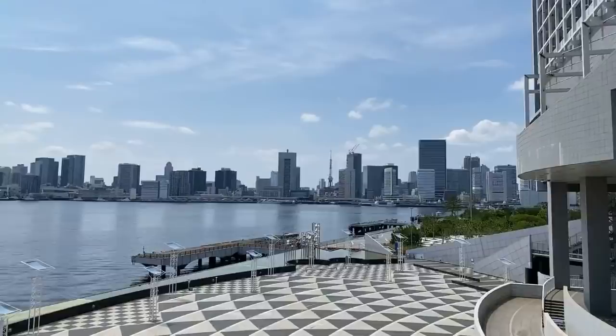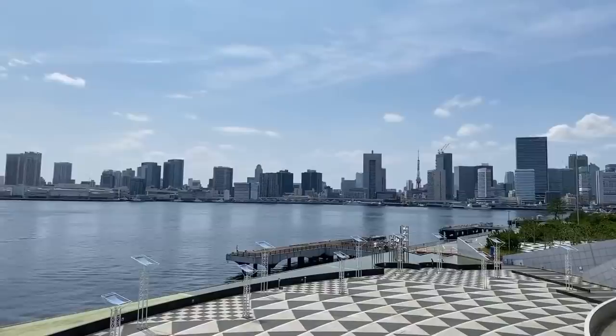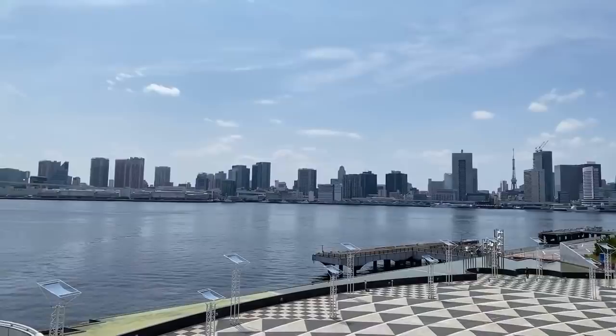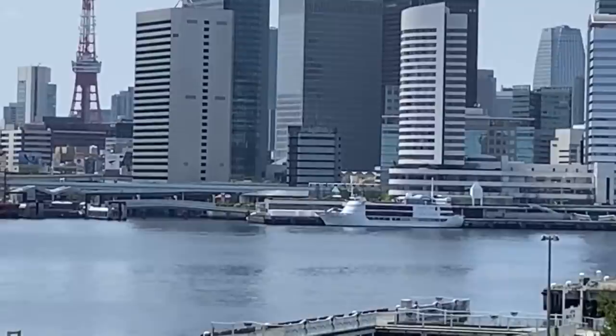It's a beautiful day here. Mervyn Lee's in the house from Singapore. Thank you, Mervyn Lee. Oh, you can see the Yuri Kamome line. Kanai has spotted the Yuri Kamome line, which is not a monorail, by the way. Thank you to James, happy rails, for correcting me the other day.